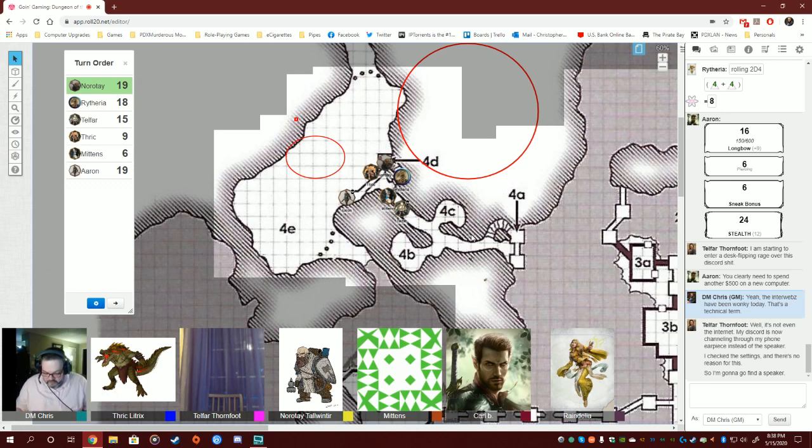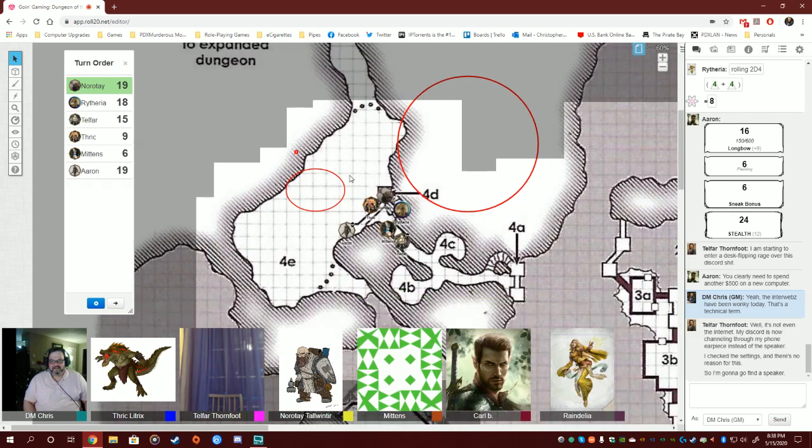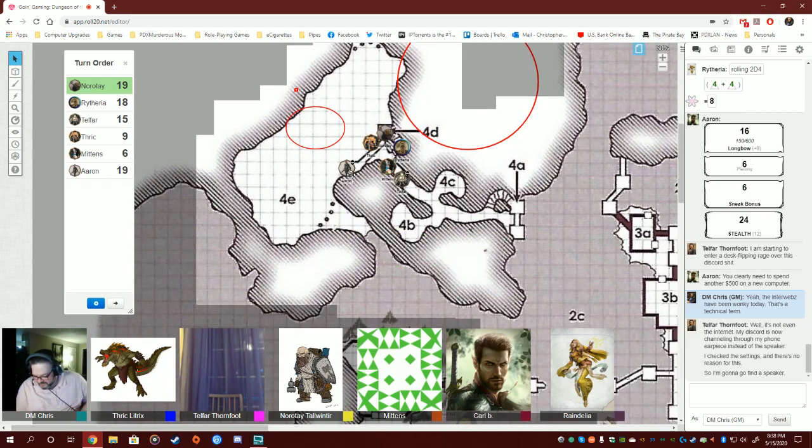So in here, you don't find any treasure, unfortunately. But over here... Man, why are we even here if we don't find treasure? I know, right? I disagree with this. I think there should be treasure in here.